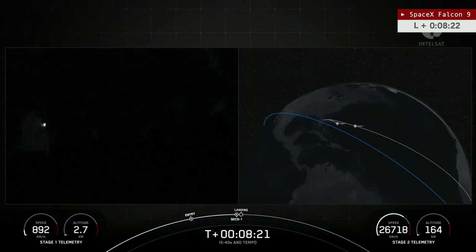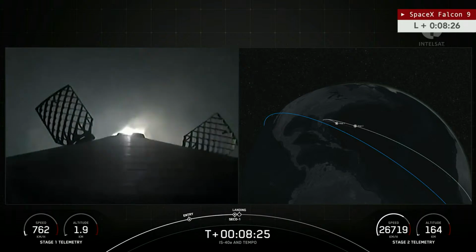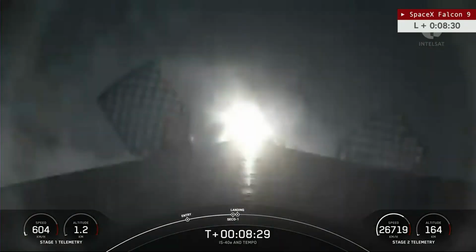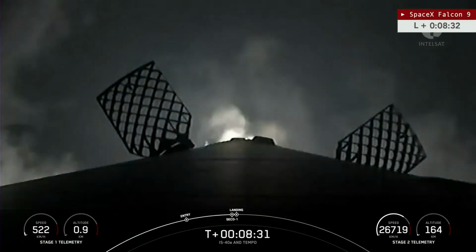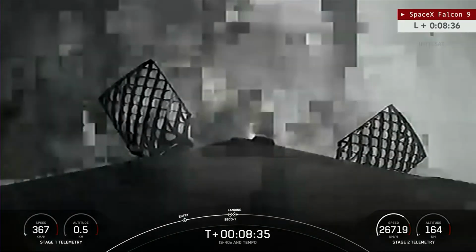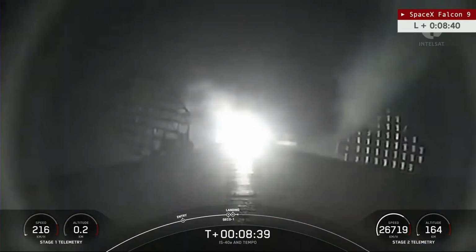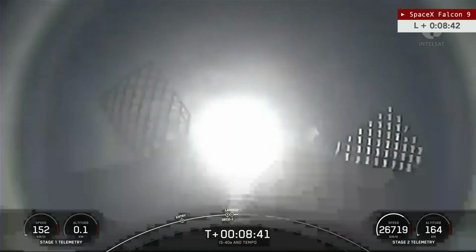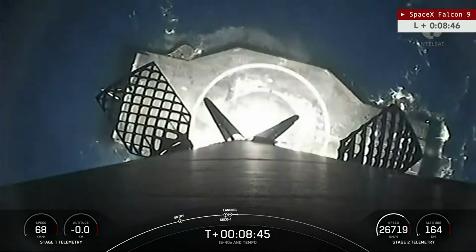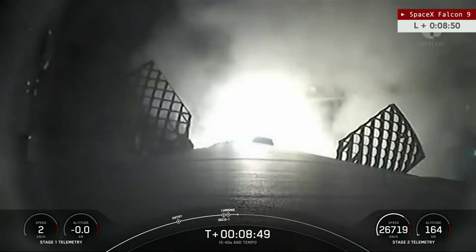And there's SECO, second stage engine cutoff. Main engine shutdown. And now switching to an onboard view of the first stage. Landing burn now, Stage 1 underway. Landing burn. The center engine firing to slow the rocket for its touchdown on the drone ship. Stage 2 FTS is safed. Nominal orbit insertion. Stage 1 landing leg deploy.